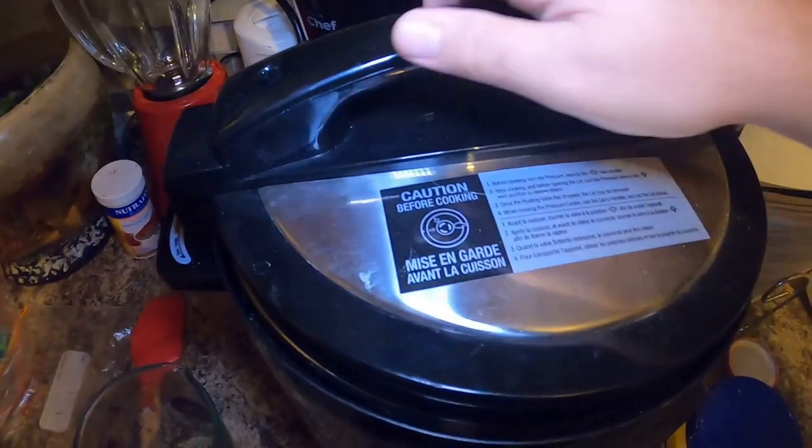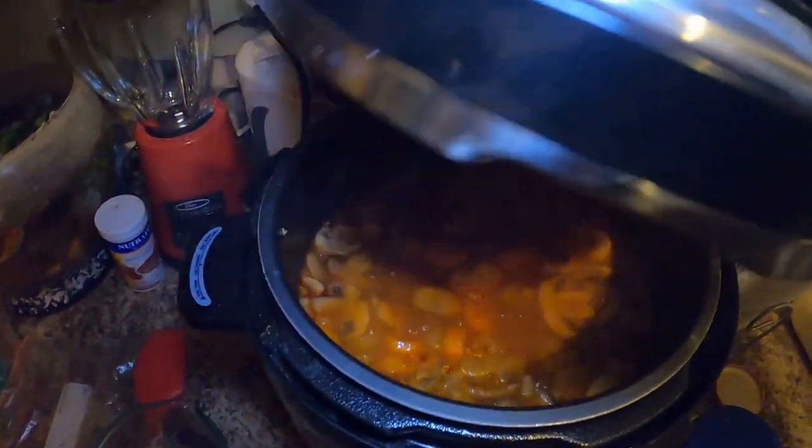All right, so we've got it closed up. It's gonna build pressure. It's gonna cook for about 25-30 minutes. And we'll be back when it's ready to go. So while that depressurizes, I'm gonna get some cornstarch ready. All right, time for the big reveal.